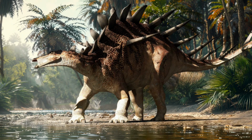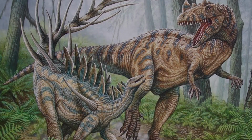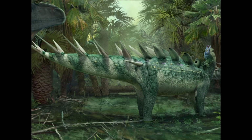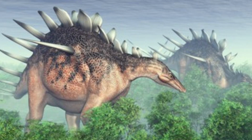Evidence suggests that Kentrosaurus may have been a social animal, living in herds. Fossil sites containing multiple individuals indicate that these dinosaurs might have traveled together, providing safety in numbers. Herds would have been particularly advantageous for protecting juveniles from predators.